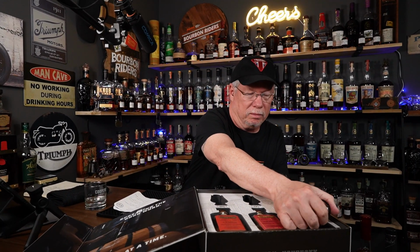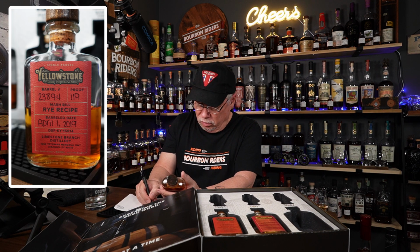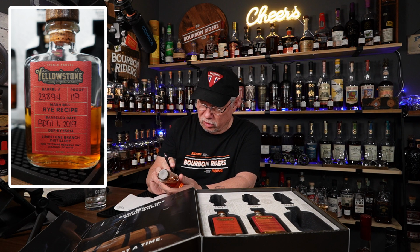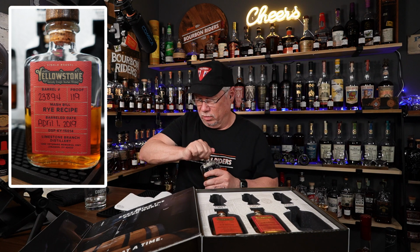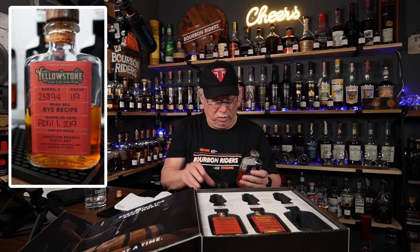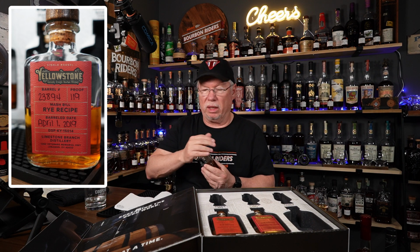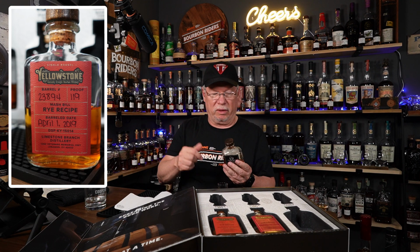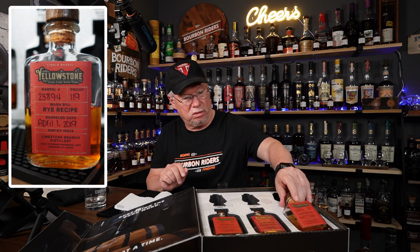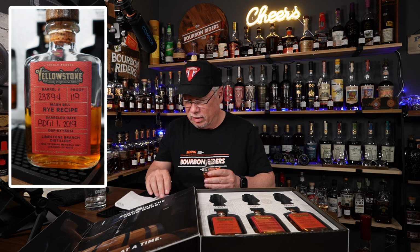So sample 3. Turn the page here. This is barrel 238.94. Oh, this was barreled much later. This is April 1st, 2019. All right, sample number 3. I remember when we actually did this that, well, I don't want to give away anything. I'd be giving away the winner if I tell you what's in my brain. All right, sample number 3, barrel 23.894.